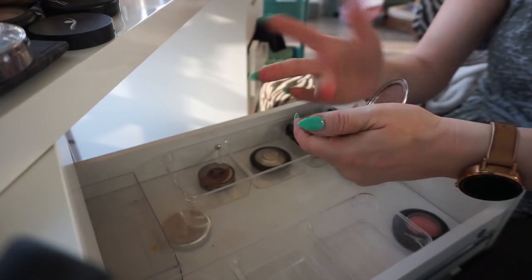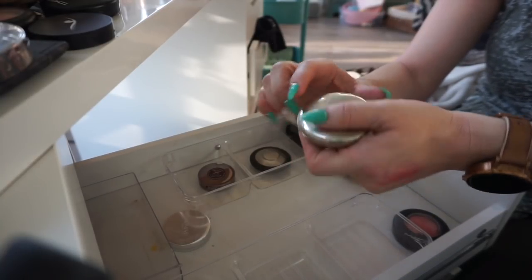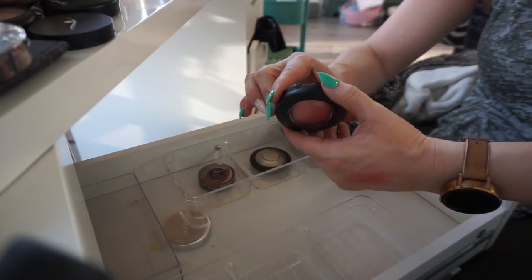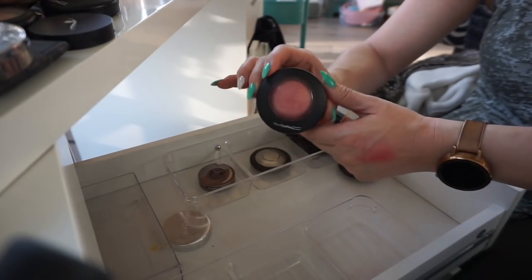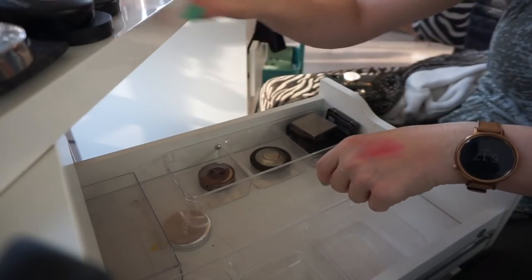This is Beach Balm by Terry, and it's crazy intense, but it is fun, and it's really pigmented, like really pigmented. You have to be really careful with it, but I do like the formula of that blush, so I'm going to keep that. This is Petal Power. It's a matte mineralized skin finish blush. I really like these mineralized blushes. I'm going to keep that one.